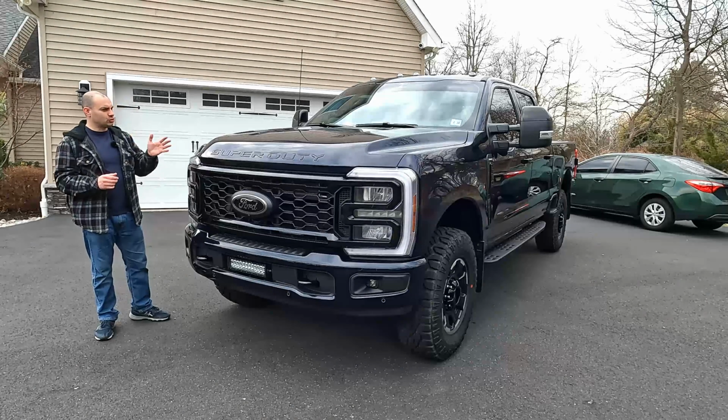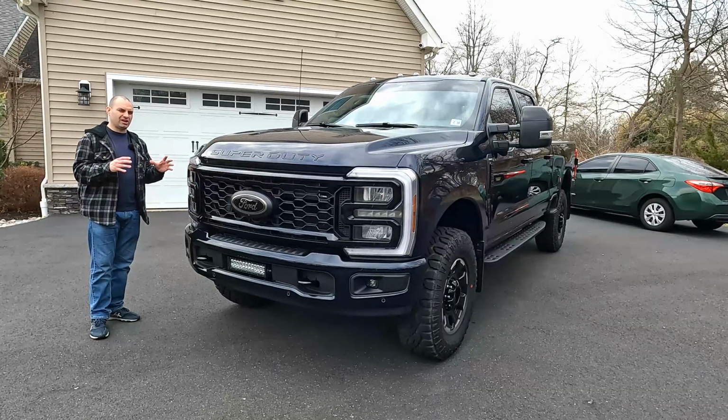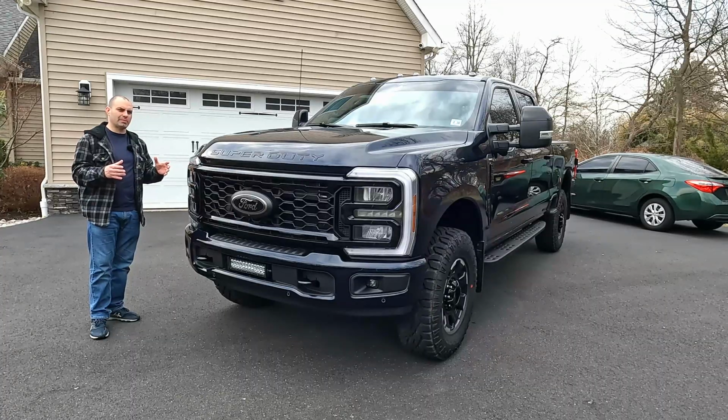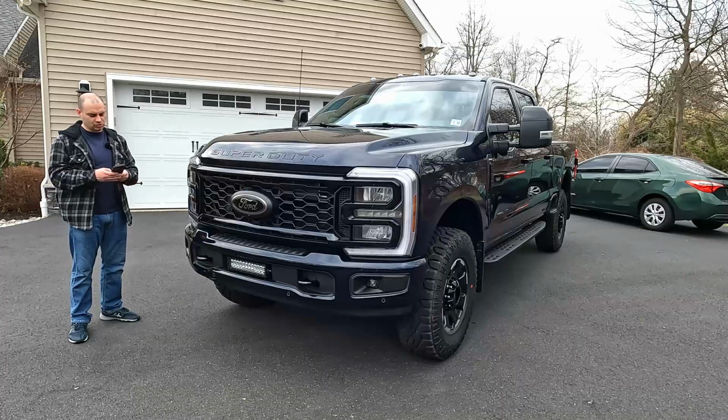Hey everyone, so I got my 2025 Ford F-350. I want to go over all the specs on this truck, talk about the inside, the outside, all the different features and options that I got, as well as talk about my initial impressions of this truck. Now before I walk around it, I just want to go over the exact specs of my truck.